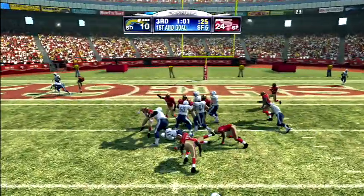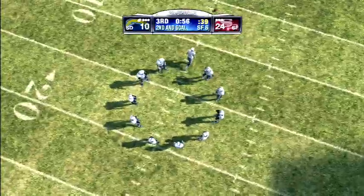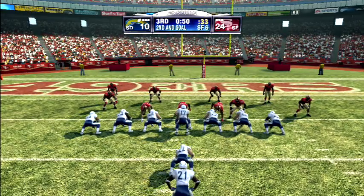Tomlinson on the delay. He's hammered in the backfield. Tried to find something, but there wasn't anything there for him. Yeah, not anything at all. And as a running back, you're probably going back to the huddle going, guys, a little help, please?